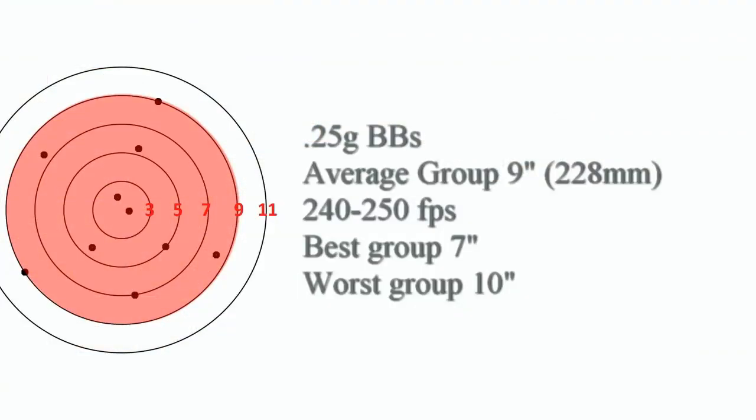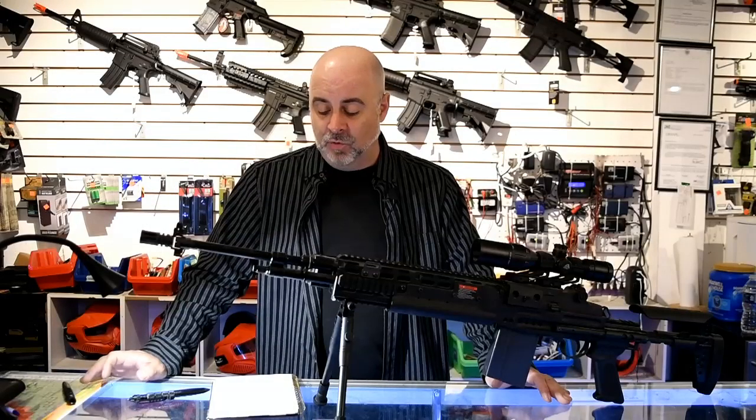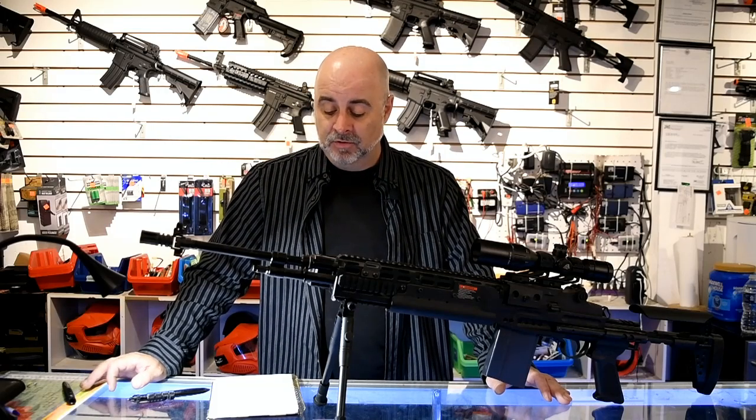The next one we went up to was a 0.3 gram BB, and we got an average of a 5-inch group. So it actually did get better accuracy when we stepped up to a 0.3 gram BB. The best grouping was 4 inches and the worst grouping was 6 inches. So even the worst grouping was better than what we got with the 0.2 gram BBs.